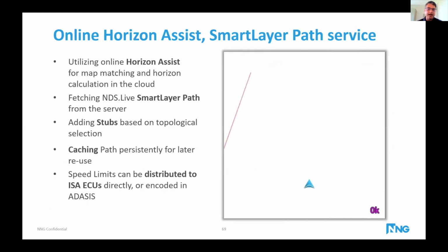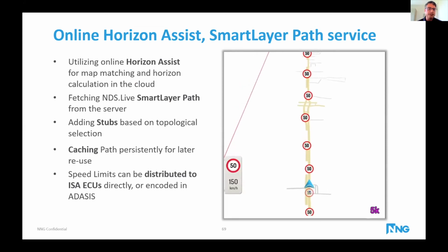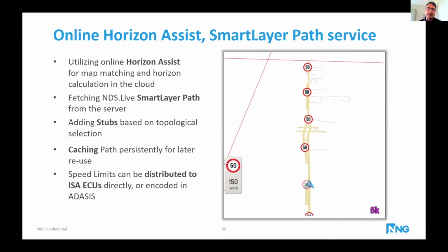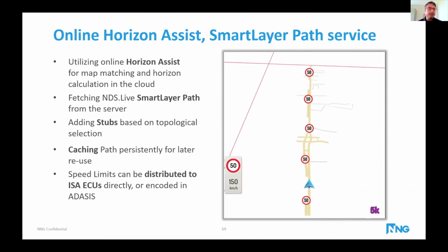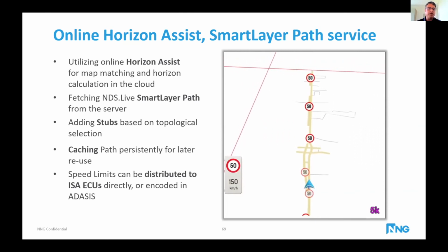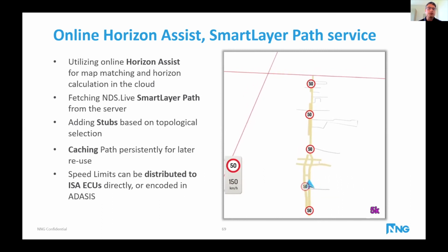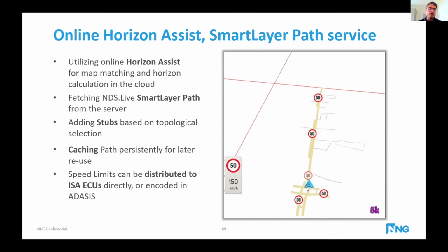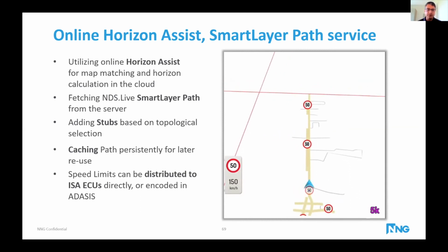So let's see how this smart layer path looks like. When the car starts moving, a tiny map path is streamed for the horizon, along with the adjacent roads. It's quite similar to how the e-horizon provider generates the map horizon for the road ahead. But in this case, we don't have any map on board for calculating the most probable path. It is only possible if the horizon is generated in the cloud.